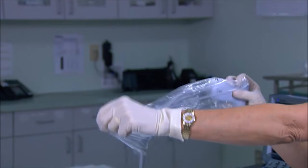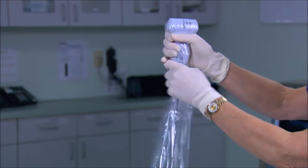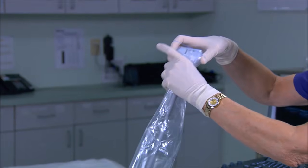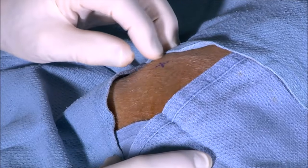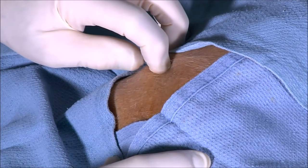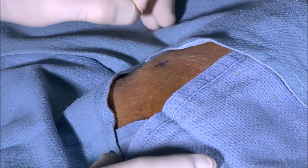A thin layer of non-sterile gel is used to cover the face of the ultrasound transducer, and it is placed in a sterile sleeve. So we've marked the area of maximum tenderness. The patient confirmed that it is right in this region, which is the site of the origin of the extensor carpi radialis brevis.